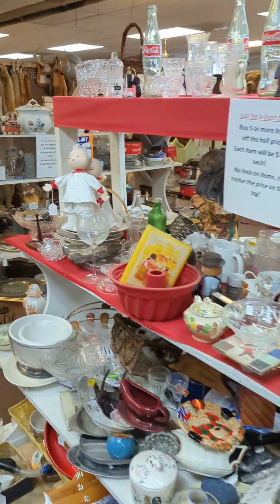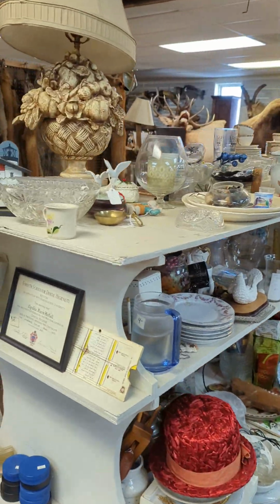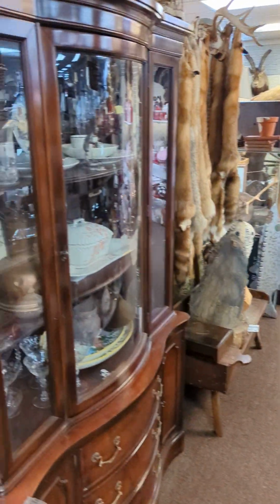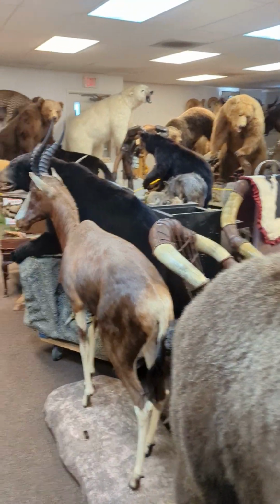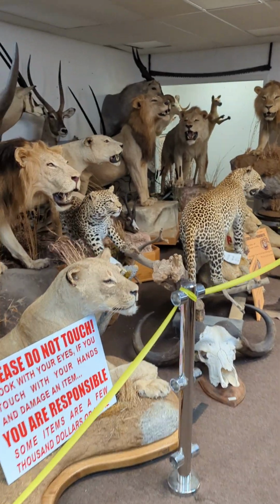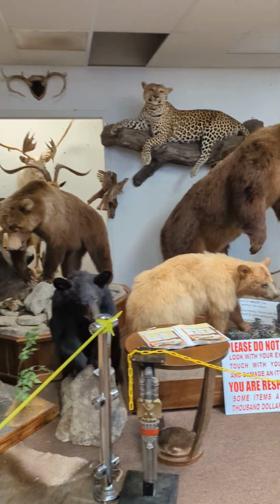Clearance shelf is still going on. Half off single item price, or if you buy 5 items or more, $1 a piece. You can't beat that. We got our furs restocked. Of course, our taxidermy is what brings them here.